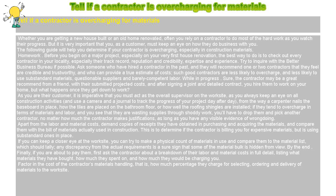Tell if a contractor is overcharging for materials. Whether you are getting a new house built or an old home renovated, often you rely on a contractor to do most of the hard work as you watch their progress. But it is very important that you, as a customer, keep an eye on how they do business with you. The following guide will help you determine if your contractor is overcharging, especially in construction materials.